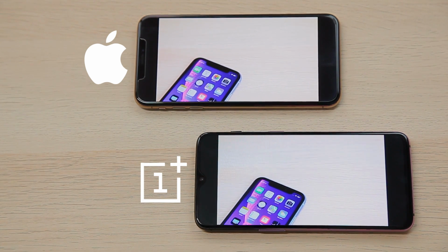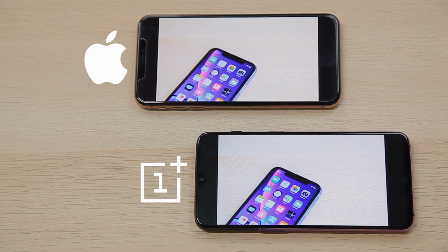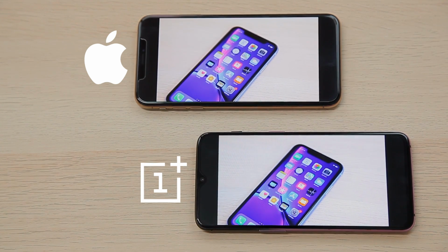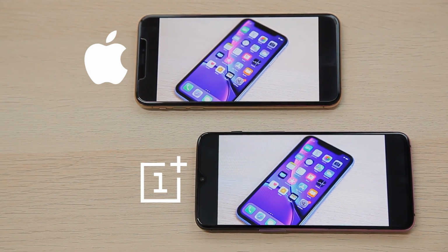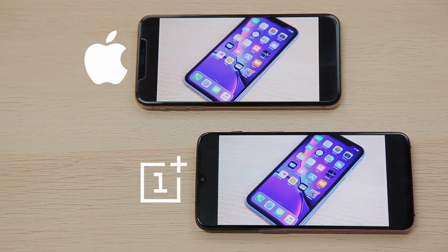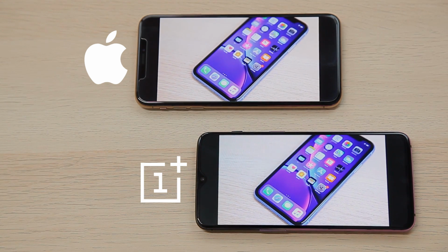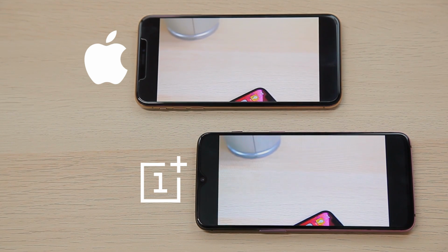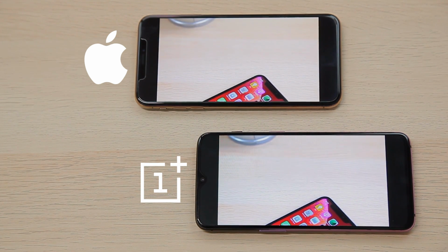Again, though, for the general user that's not in a situation like myself where I use all of the top quality phones that come out every single year, you're not going to care that much. And that's perfectly fine. I think it's an actual testament to how good the OnePlus 6T is that I feel like the display has the biggest room for improvement.